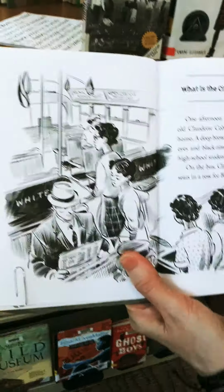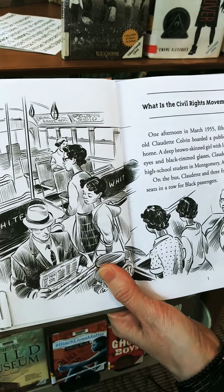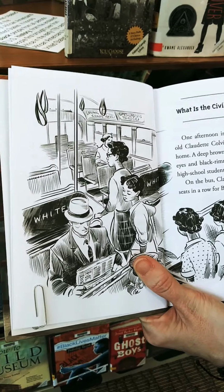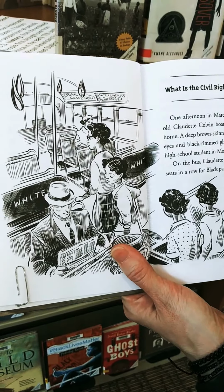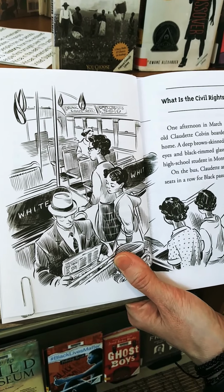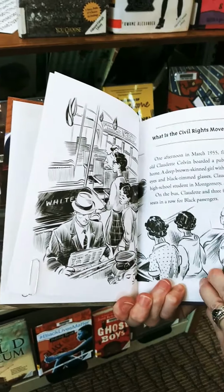What Is the Civil Rights Movement? One afternoon in March 1955, 15-year-old Claudette Colvin boarded a public bus for home. A deep brown-skinned girl with large dark eyes and black-rimmed glasses, Claudette was a high school student in Montgomery, Alabama. On the bus, Claudette and three friends took seats in a row for Black passengers. You can see how the bus is marked.